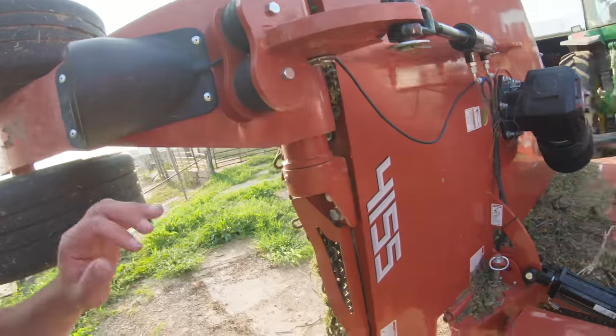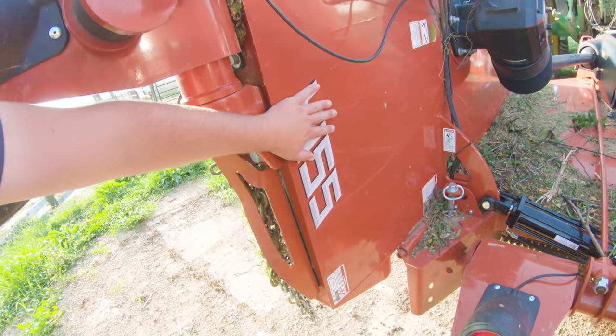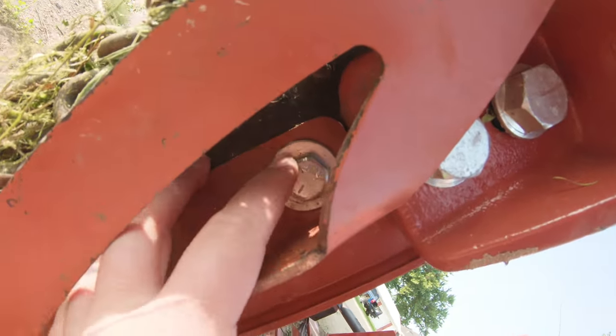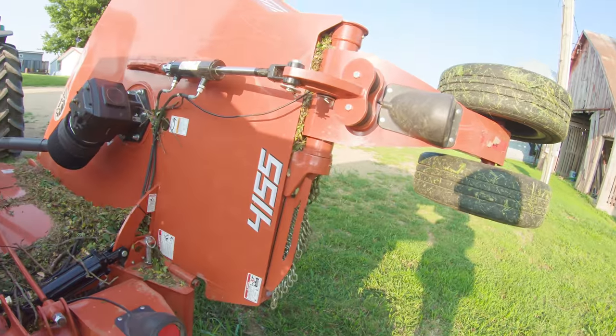So these guards are actually easily changeable. This is not the first time I've bent them, and I would much rather have to replace one of these every now and then rather than having to worry about damaging the structure of the mower. So it's easily changed by two bolts there. Both of them are a little bent, but I might even try to bend them back into shape, because really all they're designed to do is be a cushion.